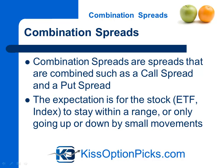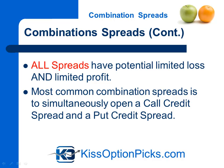So what are combination spreads? Combination spreads are spreads that are combined, such as a call spread and a put spread together. The expectation is for the stock or ETF or index, or anything we buy or sell an option on, to stay within a range or only go up or down by small movements. All spreads have potential limited loss and limited profit, regardless of whether they are call, put, or combinations. The most common combination spread is to simultaneously open a call credit spread and a put credit spread.